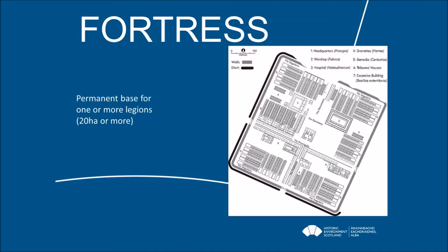Now I thought I'd explain a little bit about some of the terms I'll be using today. Apologies for those of you that know all of these. In terms of a hierarchy, the most substantial bases that the Romans built were their legionary fortresses, and these can be quite huge in size, 20 hectares or more.